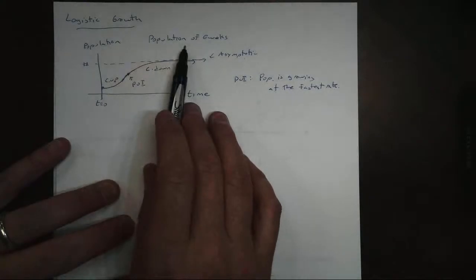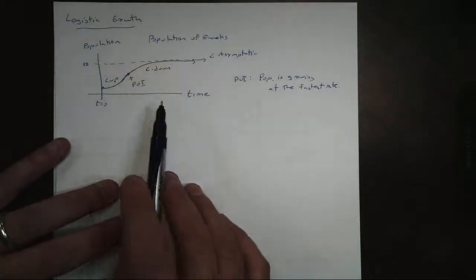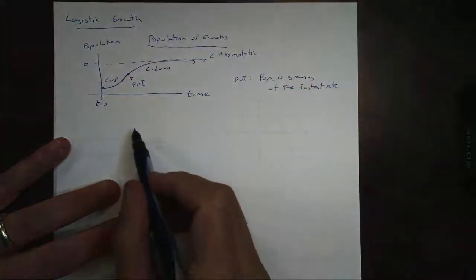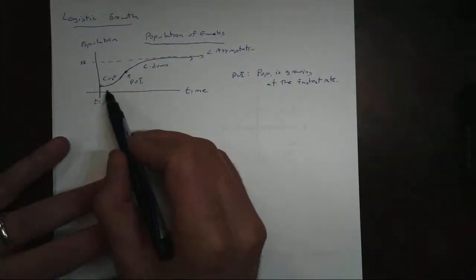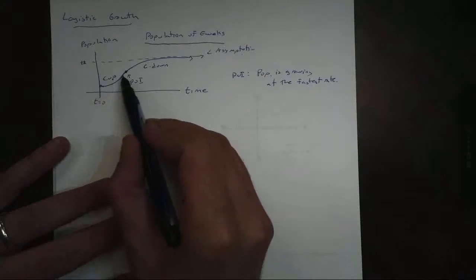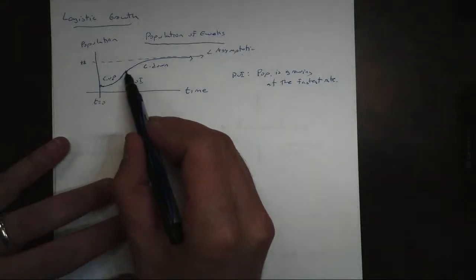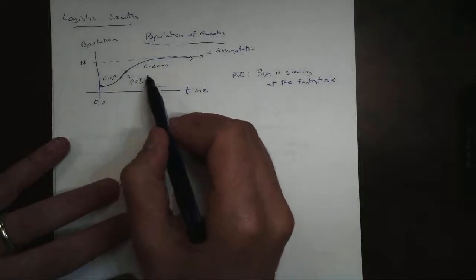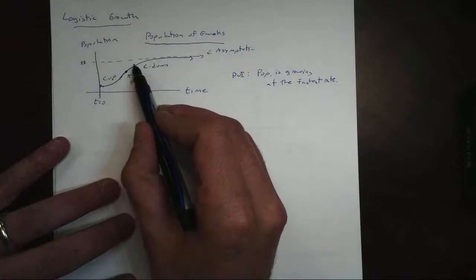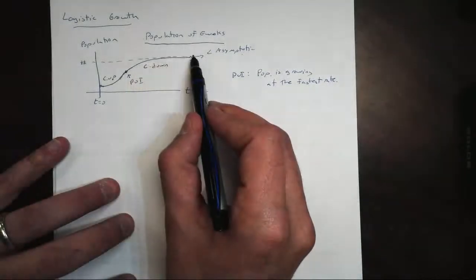grow. So what we're going to be looking at, for example here, we have a population of Ewoks. Now at the beginning of time, there weren't that many Ewoks, but eventually they start to multiply. Until something happens right here. Something is happening right here. We call that our point of inflection. We'll talk about that in just a moment. Where the population is still growing, but it starts to slow down.